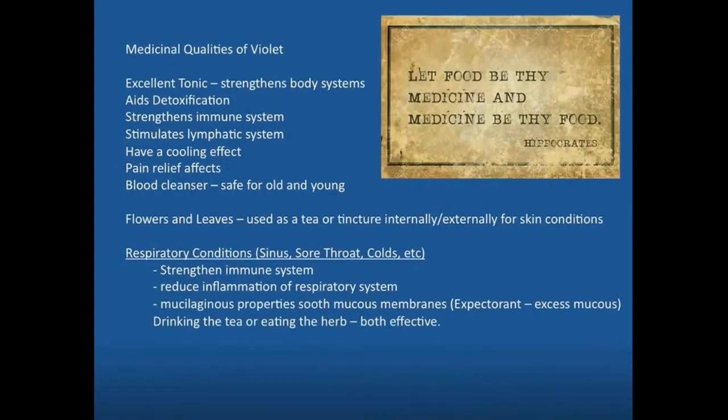So, some medicinal qualities of violets. Hippocrates again said, "Let food be thy medicine, and thy medicine be thy food." So I'm not advocating going and getting pharmacologically derived chemical derivatives for altering physiological systems, but actually using the slower, more profound alterative effect of plants that you use for food on a regular basis.